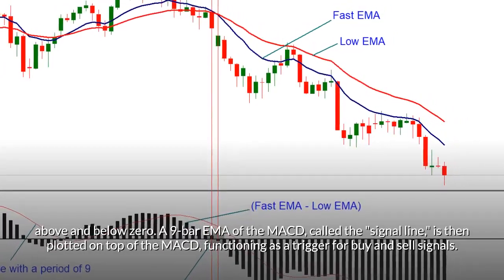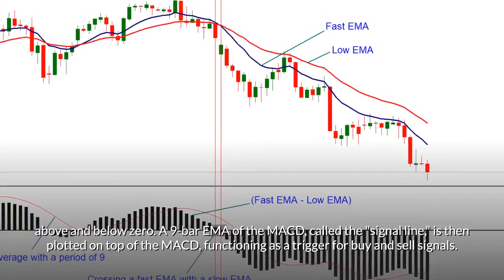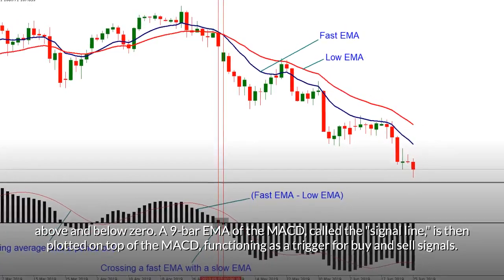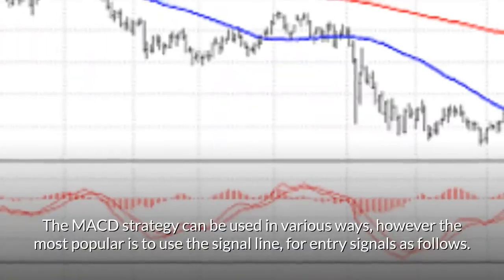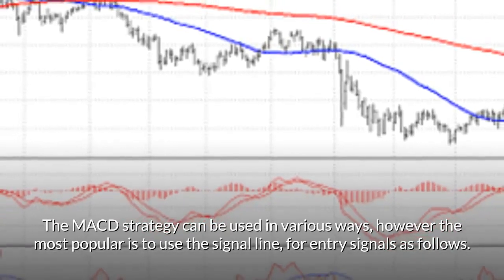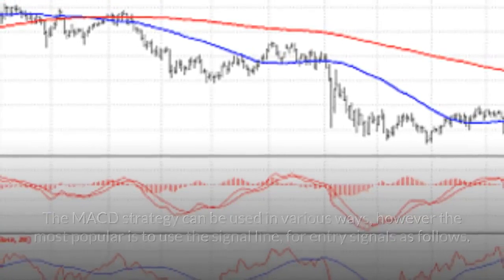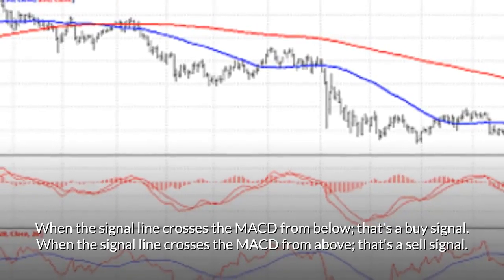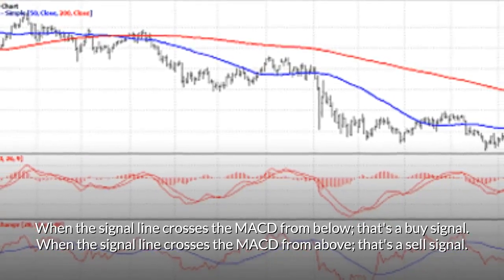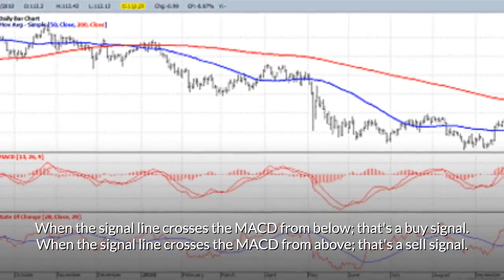A 9-bar EMA of the MACD, called the signal line, is then plotted on top of the MACD, functioning as a trigger for buy and sell signals. The MACD strategy can be used in various ways, however the most popular is to use the signal line for entry signals as follows. When the signal line crosses the MACD from below, that's a buy signal.